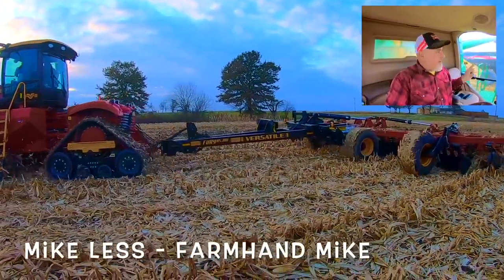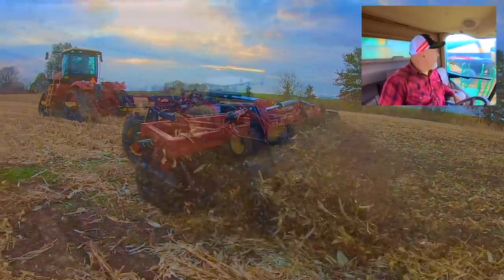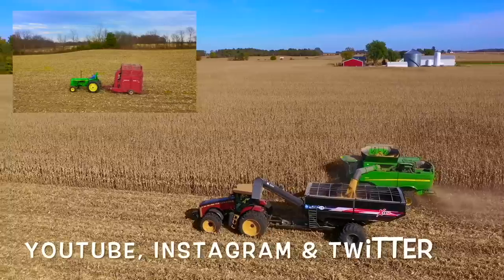You're running combine and have that view over there, that's just pretty awesome. That's almost as awesome as watching that Mike Less guy on YouTube. That is one good-looking tractor and grain cart.